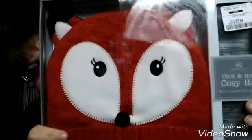Now, he also got me this thermal fox hat. He got me like thermal everything for Christmas, I swear. He got me the fox hand mitts and the fox hat. And I also have fox shoes, slippers and fox socks that I'm wearing, so I'm fully foxed out.